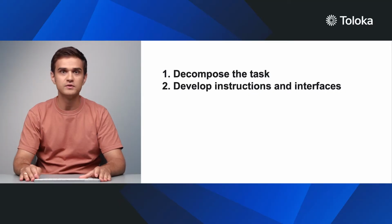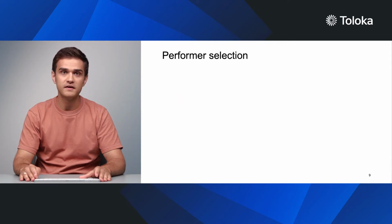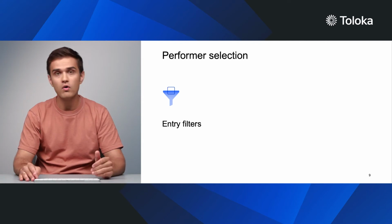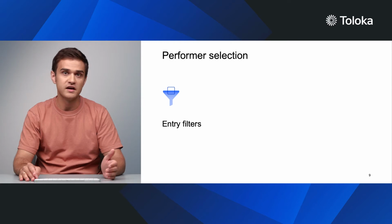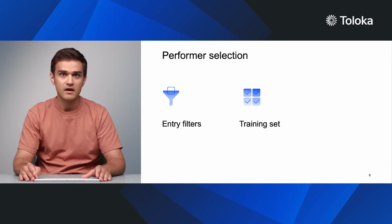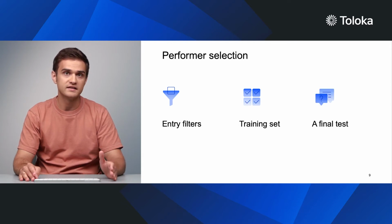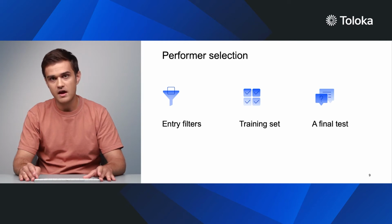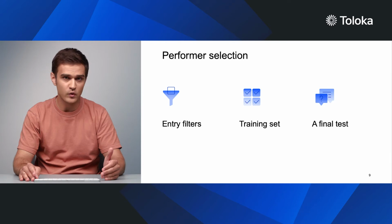The third step is to select and train performers. This step really impacts the overall quality of the project. First, you will need to apply some basic entry filters. You might want to use a language filter if the performers are going to work with a specific language, or apply age filters if the project has content targeted at people in a certain age range. The performers who match the filters will also need to pass a training task or a test to prove that they understand the instructions and examples. This is absolutely critical because there are thousands of performers and they aren't all equally competent and diligent. And you want to make sure that the performers know exactly what is expected from them.